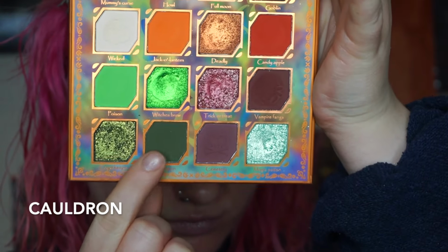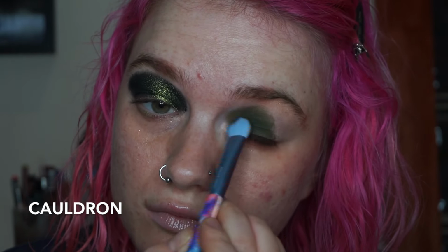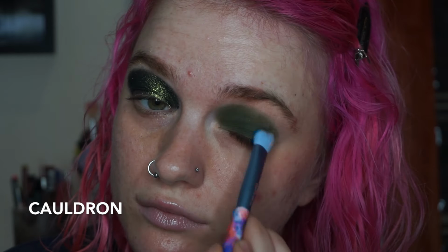Then we have the shade Cauldron, which is described as a matte brownish green. I think that's very accurate, like a murky matte green. Super, super nice.